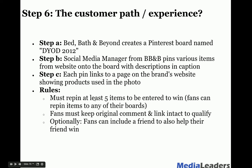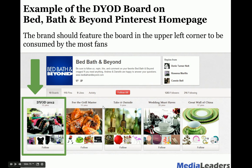And here's the rules that you give your customers. You must repin at least 5 items to be entered to win. Fans can repin items to any of their boards. Fans must keep original comment and link intact to qualify, and optionally fans can include a friend to also help their friend win. All right, let's look at this.